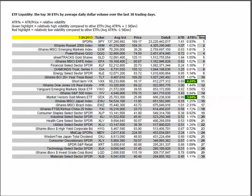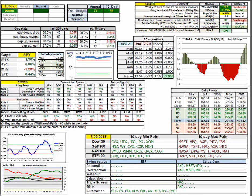And just for your reference, ETF liquidity. Shifting to the daily report, we've got a number of good channeling and overreaction signals. Triple screen in Hewlett-Packard. AXP, American Express is worth our interest. In the auto framer, got a handful of trades that test out better than 2 to 1, just based on their trade location.